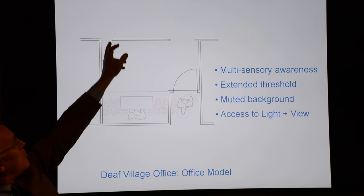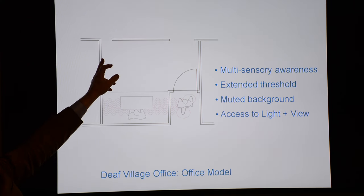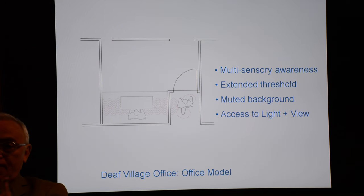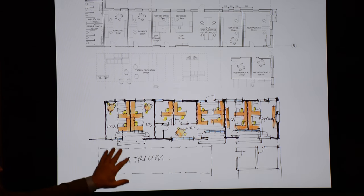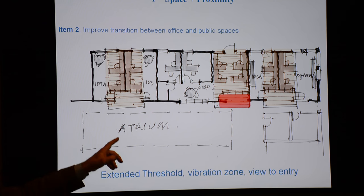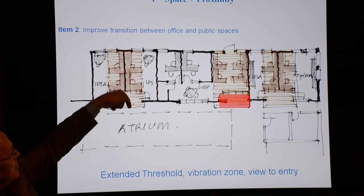This also allows for a peripheral vision to the outdoors, and at the same time, allowing windows and light to enter in and using that wall surface as a way to reflect or deflect natural light deeper into the space. So we took that model and tried to apply it to the best we could of what was already in place. Sort of a sketch idea of how we might make some modifications. You can see we've introduced the vestibule idea. Change some of the desks around so that they're facing forward.